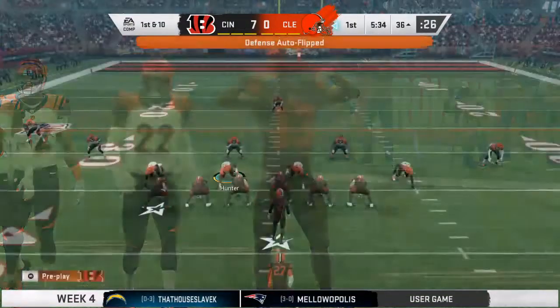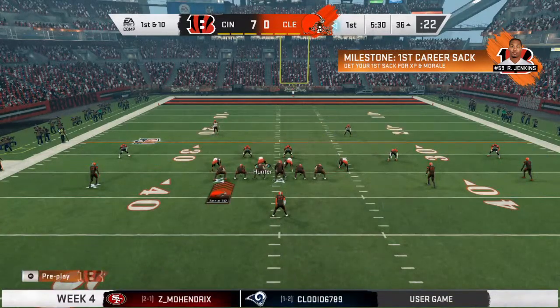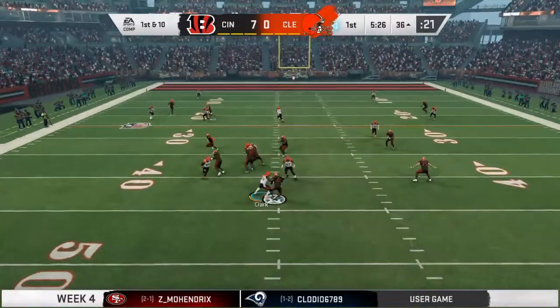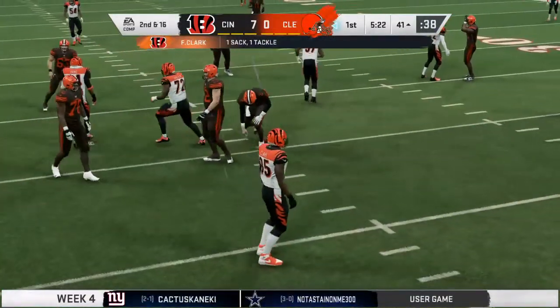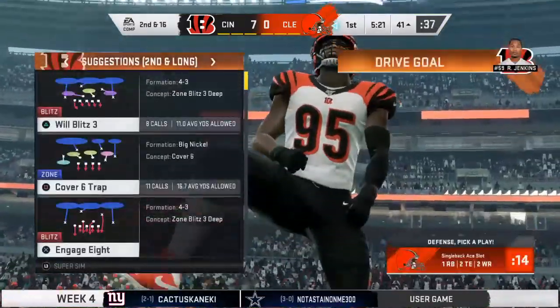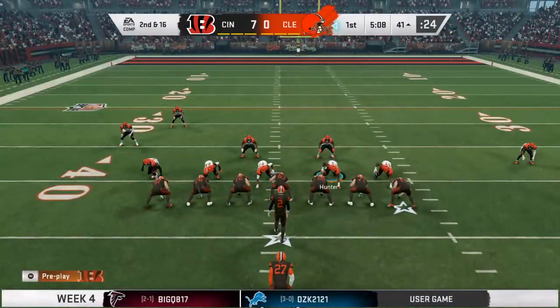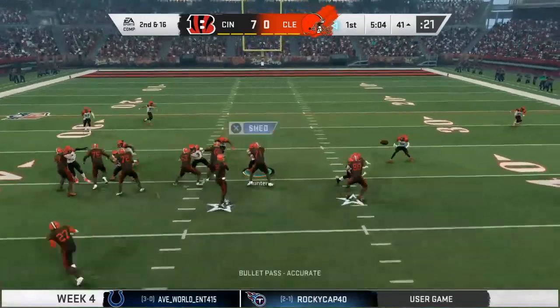A gain of 19 and picking up the first. So from the 36 now, 1st and 10. They go play action now. Ryan. And he'll be taken down by the Bengal pressure. Frank Clark in there to get him, and that is sack number 6 now for him on the year. Protection certainly going to need to be a bit better here on 2nd and 16.